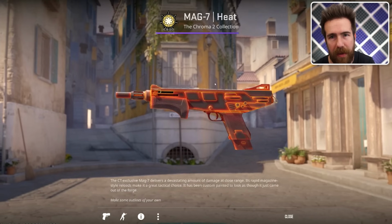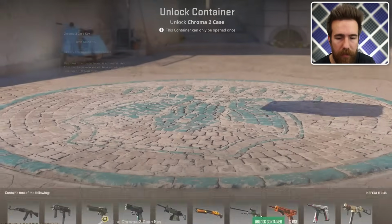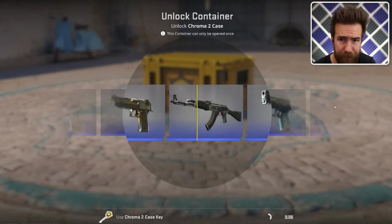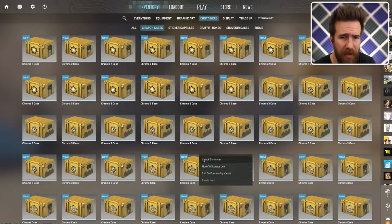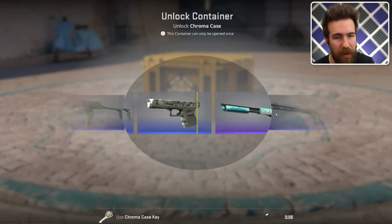I love this gun, by the way. The heat. Little Mag 7 heat. So beautiful. I think this is our last one that I got to re-up on keys. Which is fine. We've hit a red. We've hit a pink. We've hit purples, multiple purples, hit a ton of blues. Let me make sure. Oh, one more chroma. Maybe I'll check threes, but I think we're done.